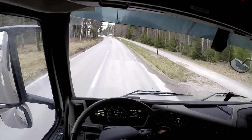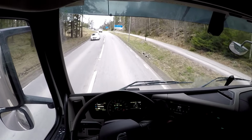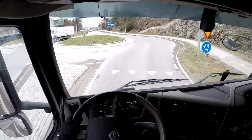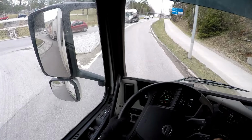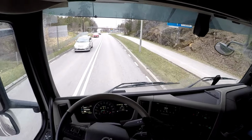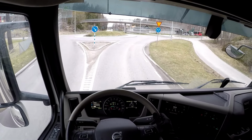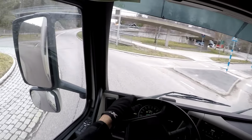Here's the first roundabout, you'll be able to see the trailer, I think. I also have it in the thumbnail. There you go. Man, this steering is so light, it's kind of dangerous when you're not used to it. It's so sensitive, you will kind of steer too much sometimes.